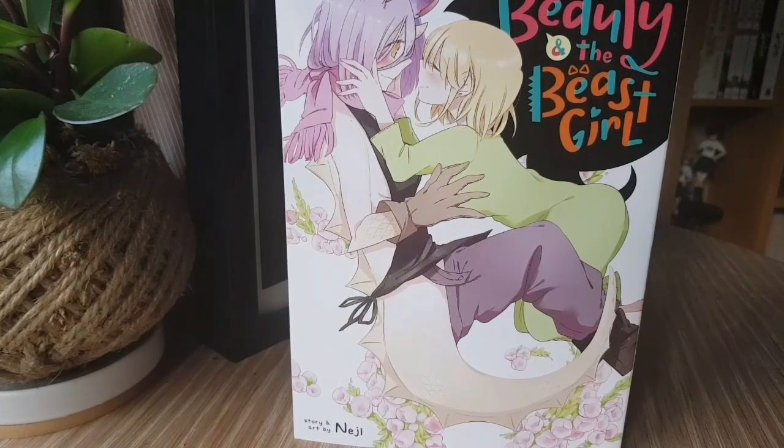But yeah, this came out in January or February of this year, so it's a very new release. I know a lot of people have already picked it up. If you like yuri manga, if you like unusual yuri manga, and you like the soft, fluffy type of yuri manga with a bit more bite to it, this is definitely one to check out.